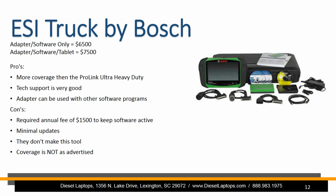A lot of times it's not the software. It could be a setting in the software. It could be an adapter problem or whatever it is. We definitely want to know about the issues, and we will do our very best to fix them, but it does not stop working if you don't pay the fee. But to do the updates, yes, you do.